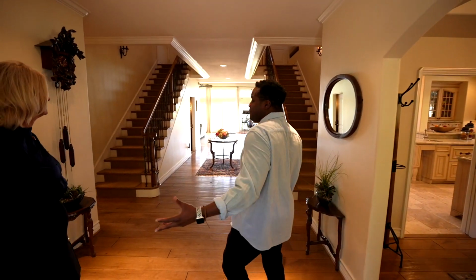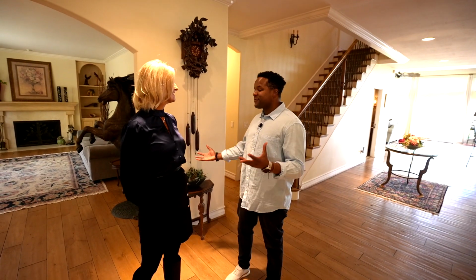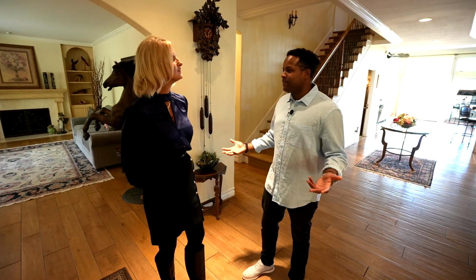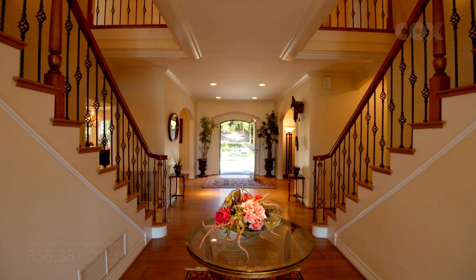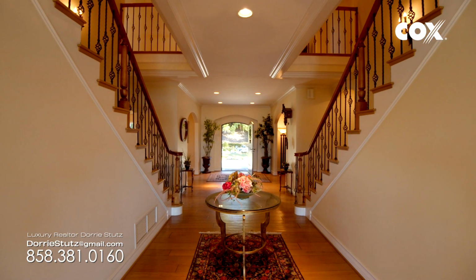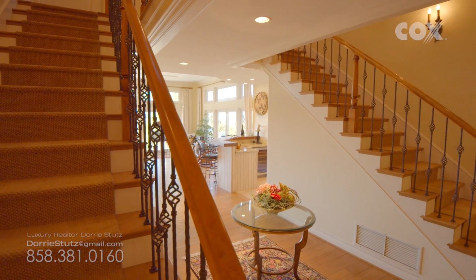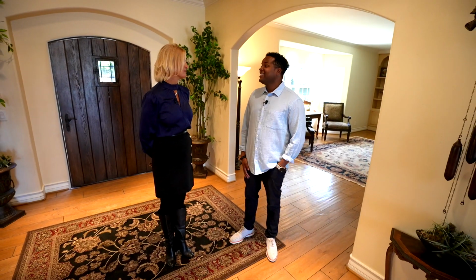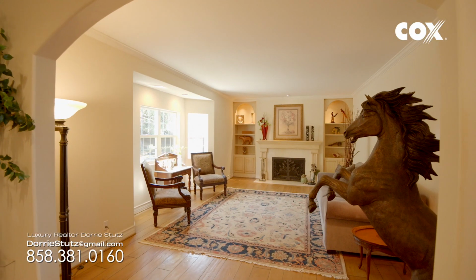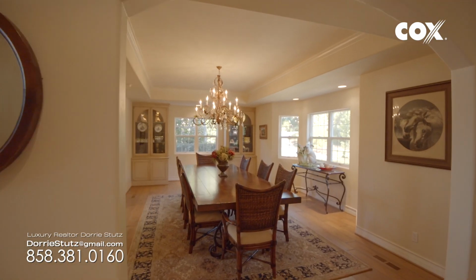First off, what a statement when you walk in. It's almost like I don't know where to start because I'm looking left, I'm looking right, but give us the overview now that we're here in the entry of the property. So here we walked into the formal entry, and you can notice here the beautiful staircase, going upstairs. And I have to say, downstairs is beautiful, but upstairs is amazing. It's like another house upstairs. We have a formal living room on this side, and a formal dining room on this side.